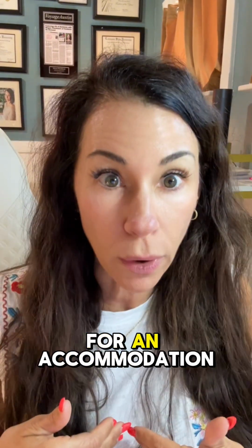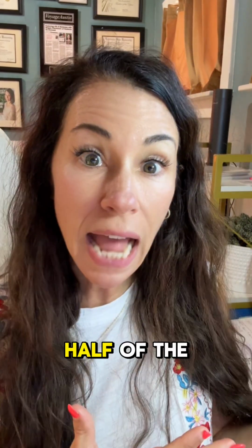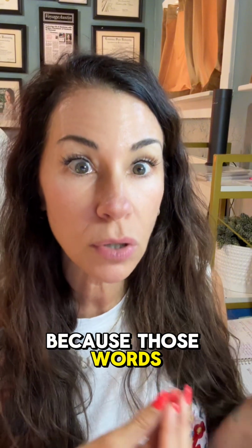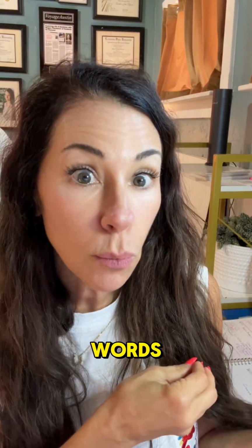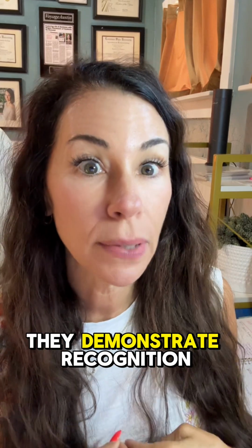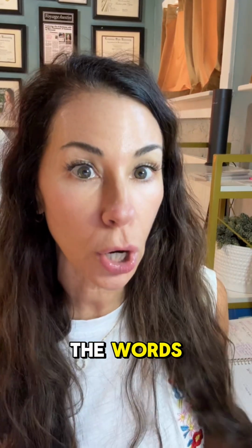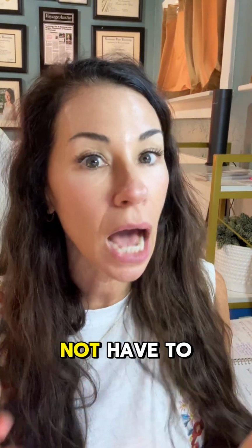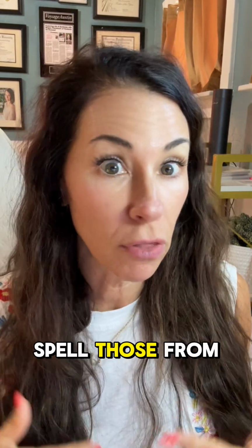So I asked for an accommodation. I asked that my child would be graded on the first half of the spelling test, just like every other student, because those words measured whether or not he could apply what had been taught. But those sight words, I asked that they demonstrate recognition instead of spelling. So he still had to know the words. He still had to be able to read them instantly, but he did not have to spell them. He was no longer required to spell those from memory.